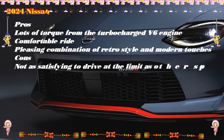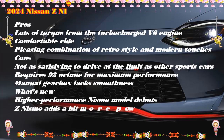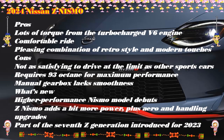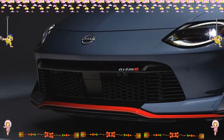but it doesn't do anything remarkably well in terms of performance. Yes, it's fast, but so-so suspension tuning, a hefty curb weight, and just okay gearboxes keep it from being a truly desirable performance vehicle among the ranks of the BMW M2 and Porsche 718 Cayman.